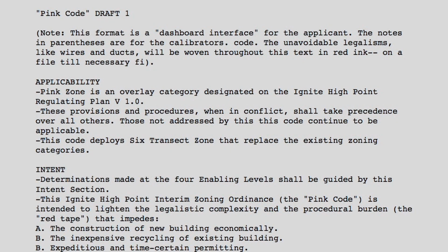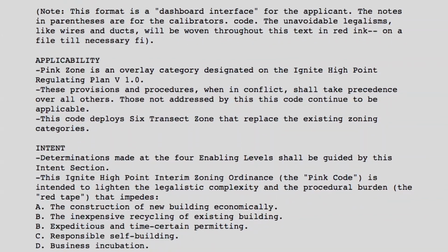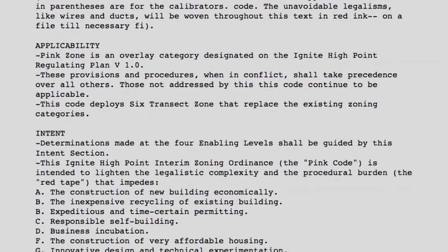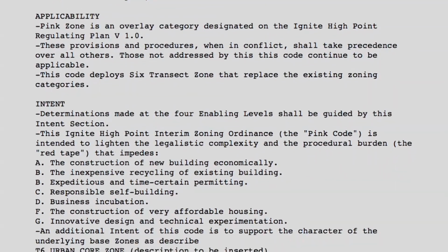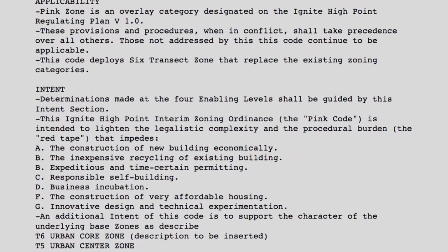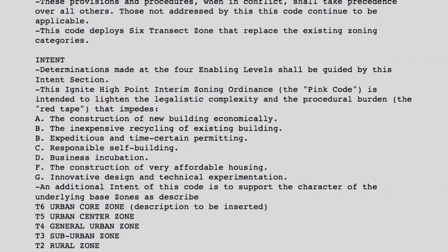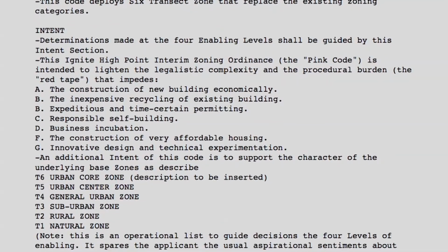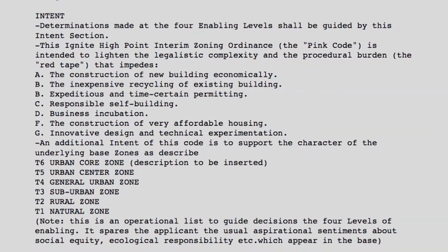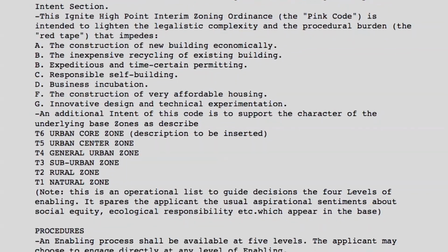This is the text of the pink code, and this is an early draft that Andres wrote for the Ignite High Point charrette in North Carolina. And the idea is that there's a pink zone, a pink code, maybe two different things, but it's an area where the red tape, where the regulations are lightened up so that it is easier to develop, to carry out your vision.